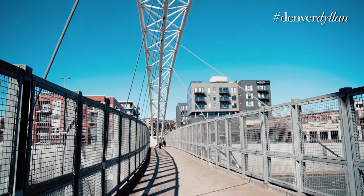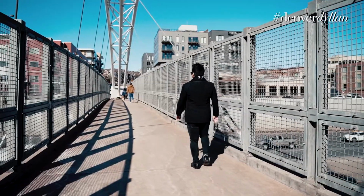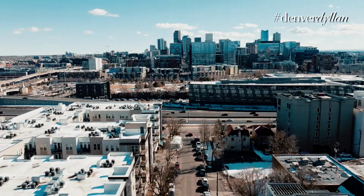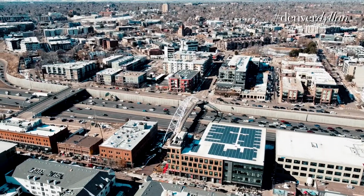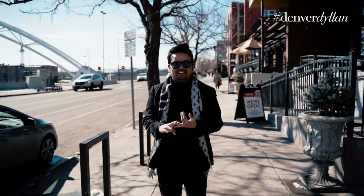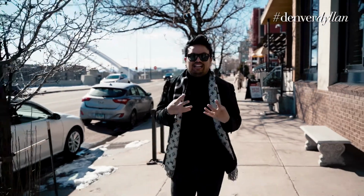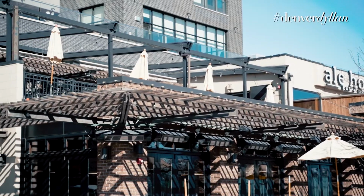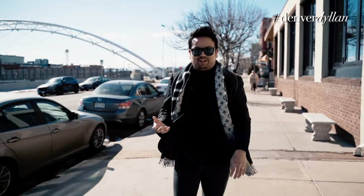Now you're probably wondering why you'd want to live in the Lower Highlands. A bunch of reasons, but the biggest one is location. You're located literally right next door to downtown Denver. You're bisected by I-25, but because it's buried, you really don't hear it. And the other part of that is the incredible walkability, the dynamic nightlife, the restaurant scene, the bar scene. It's just such an exciting neighborhood. It's a destination, a great place to live, work, and play. And best of all, you're right in the middle of all of Denver, Colorado.